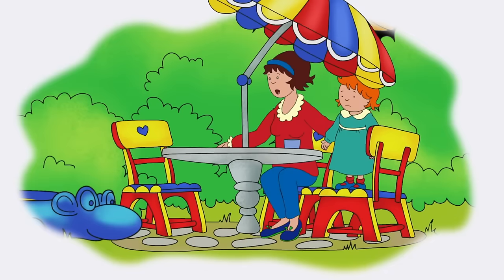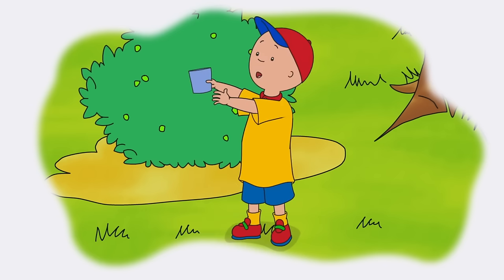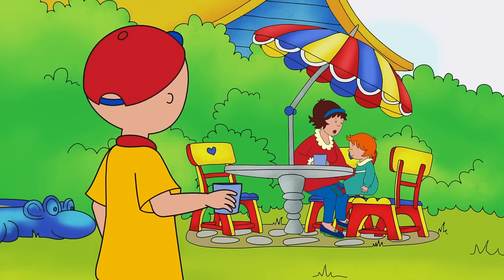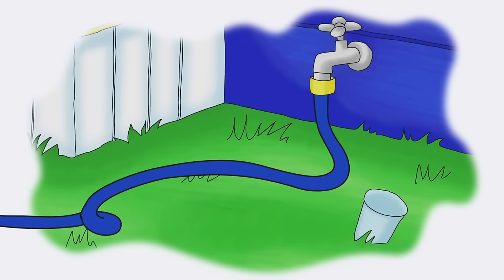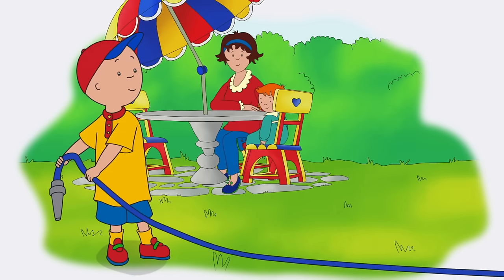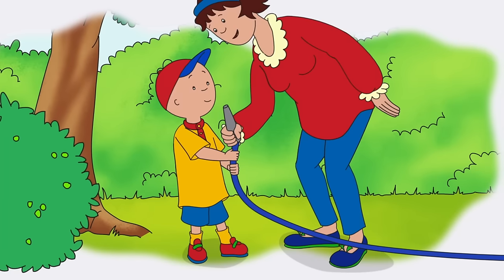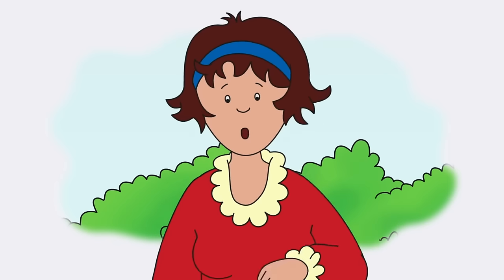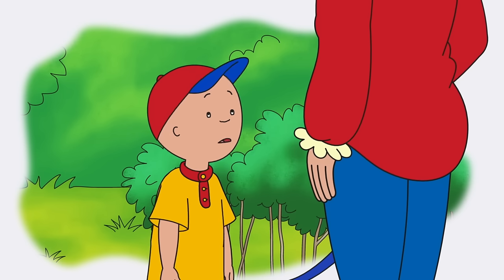Oh, Caillou, what are you doing? Giving the raspberry bush some milk so it'll grow big and tall. I'm afraid that doesn't work with plants, sweetie. They only like water. Caillou wanted the raspberries to ripen faster, so he thought he'd give the bush more water. Now what are you doing, Caillou? I'm going to give the bush more water so the berries will ripen. I think the bush got enough water today. What it really needs is a little more time for the berries to ripen. Okay, Mommy. I can give them a little more time.